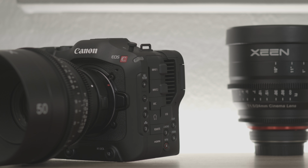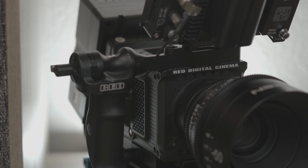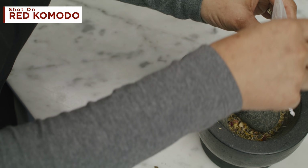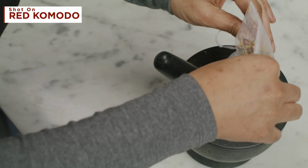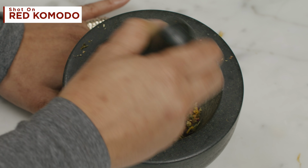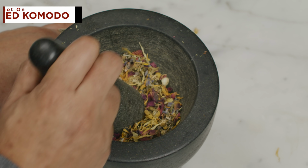When you look at the C70 and you look at the Komodo, what you really have to figure out is, what am I paying for? See, for me, when I look at the Komodo, I am paying for Red sensors. Now, you may not think that there's any value in Red sensors or having Red RAW or the global shutter. That may not be of any value to you, which in that case, if you're comparing these two cameras, then I say C70 all the way.